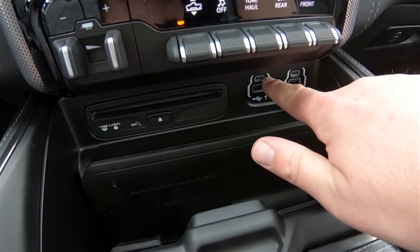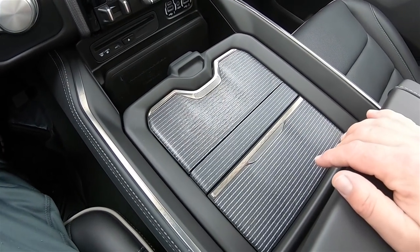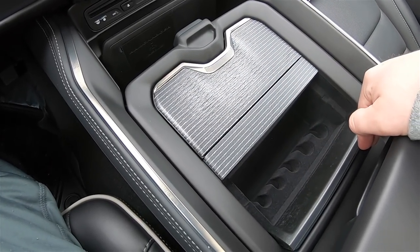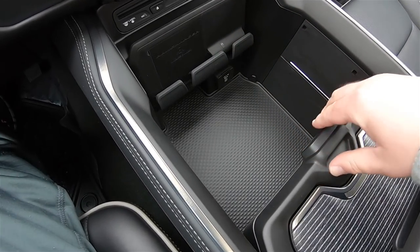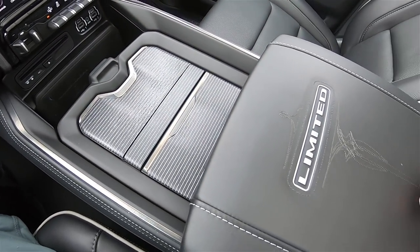CD player, USB-C ports, and USB-3 ports with an auxiliary input jack. Premium front center console, which features the ebony wood with the white pinstriping. It also features the burnished copper accents. Cup holders and storage are inside. Sliding the tray backwards opens up a very deep storage area with the RAM charger wireless charging pad.